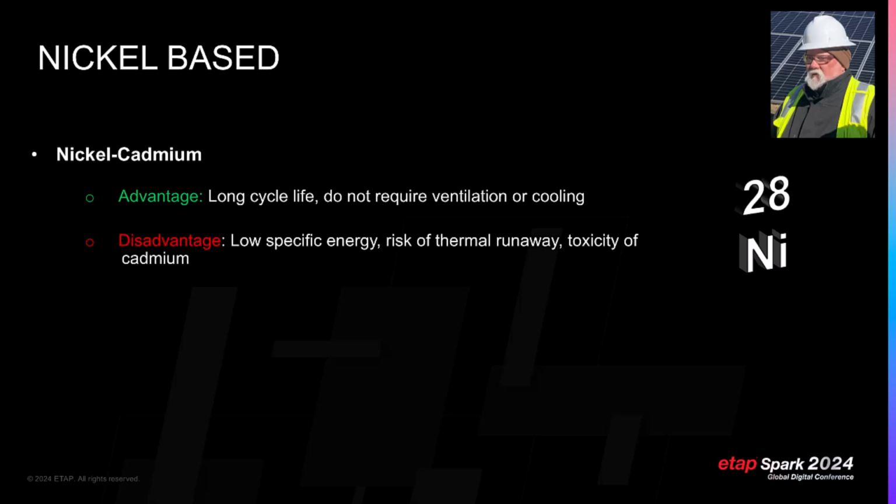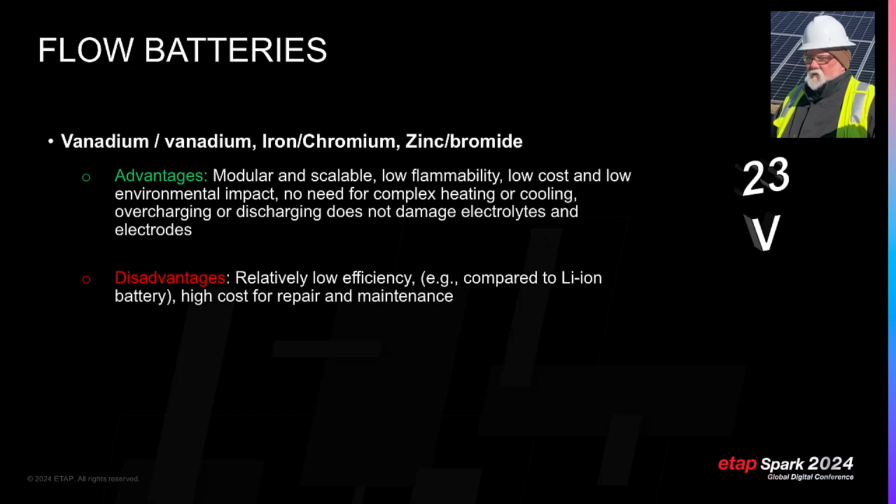Nickel based, nickel cadmium: long cycle life, do not require ventilation or cooling. Disadvantages: low specific energy, risk of thermal runaway, and toxicity of the cadmium. Nickel-based batteries have been used in large-scale energy storage projects as they perform well in all types of temperatures. Nickel cadmium is the most common nickel-based battery technology used. They are often preferred for off-grid installation as they provide a reliable backup system and don't require high maintenance.